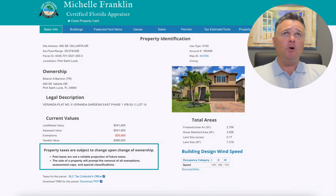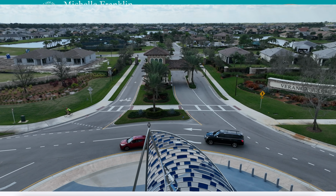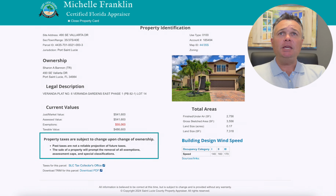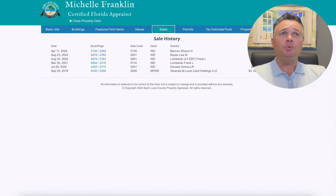Now, let's move over to another property, and this is where prices start to jump up. Now, this is located in Verano Gardens. This was a Devasta/Pulte home community located off of Southeast Becker Road, just east of the Florida Turnpike. Now, this person right here bought this home. I actually forgot to look at this one. They bought this home August 23rd, 2022 for $700,000.